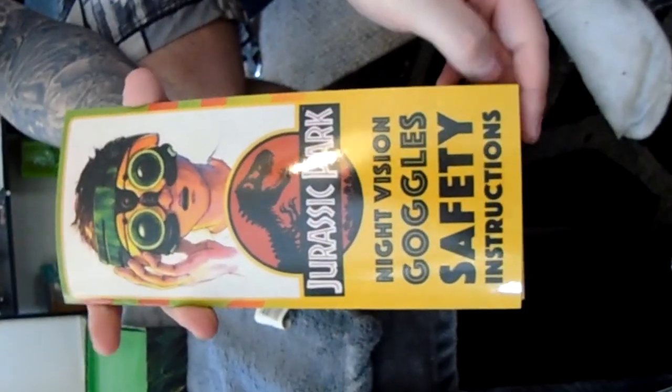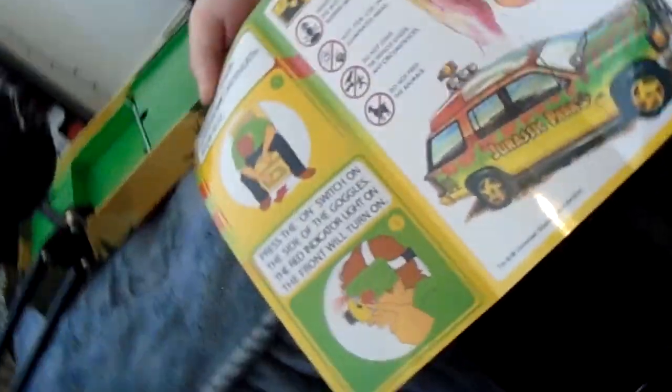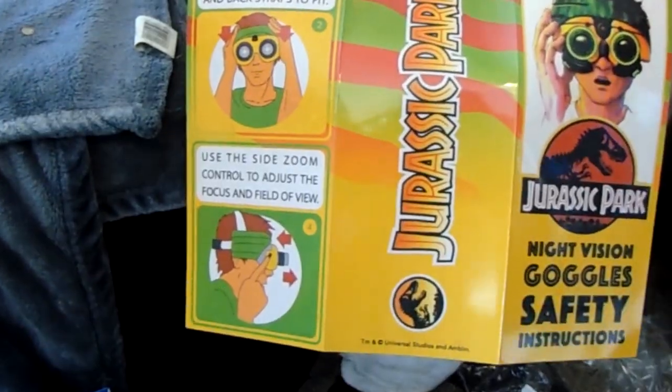So again, the detail in this has actually surprised me a lot, considering, I mean, it was £40, but the detail and all the stuff that we picked up so far has been really impressive. There's a lot of detail gone into it, and it looks like it would be a genuine thing that you would pick up at the park. Do not leave your vehicle under any circumstances. We know how well that went. So that's everything on the front.